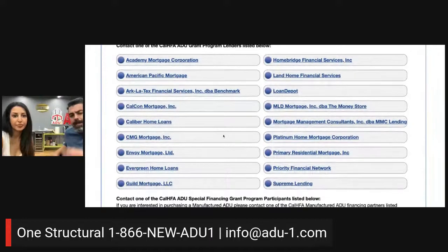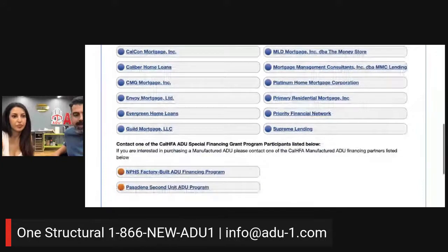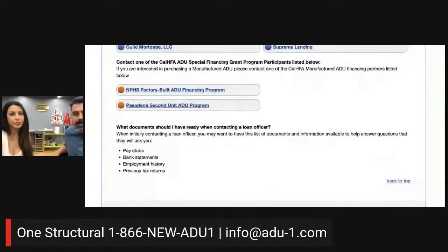And I think if you scroll down a little bit, Helen, it'll show you what documents you need to prove up the loan to obtain it. Same thing that you supply if you're getting a HELOC or a primary mortgage: pay stubs, bank statements, employment history, tax returns. It's like you're getting a regular loan on your house, because it is a construction loan at the end of the day.